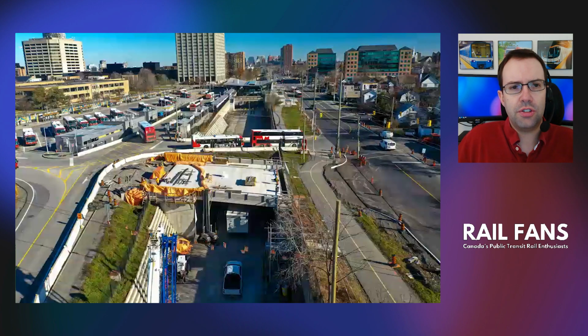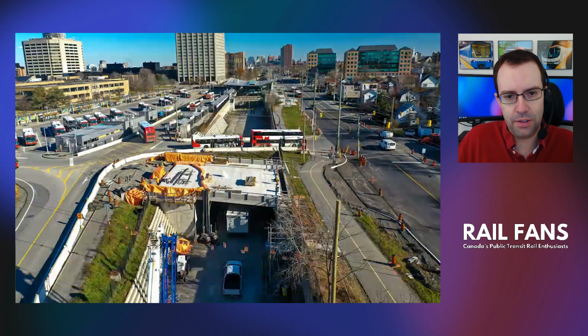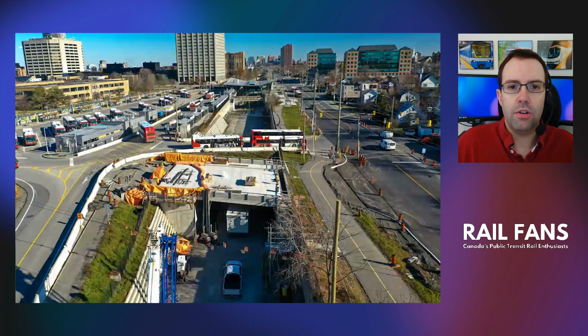So now we're going to transition over to the West Extension. And the West Extension really, as I mentioned earlier, goes from Tunney's Pasture all the way out to Algonquin, which is the former Baseline station, and Moodie towards Canada. So key to this is making the connection at Tunney's Pasture.